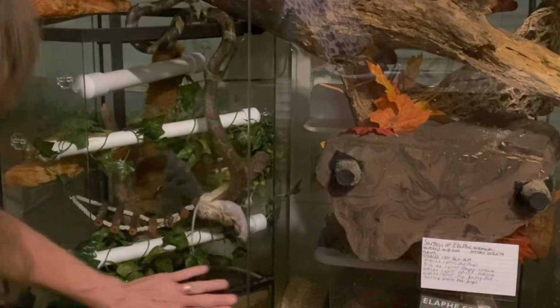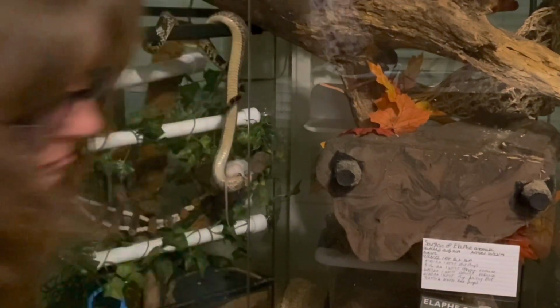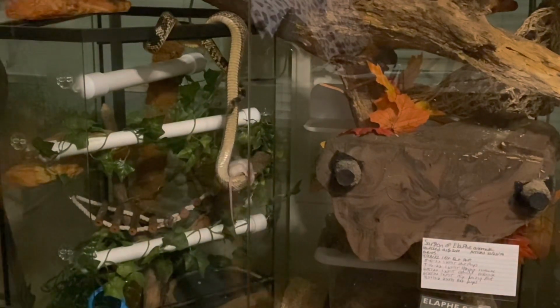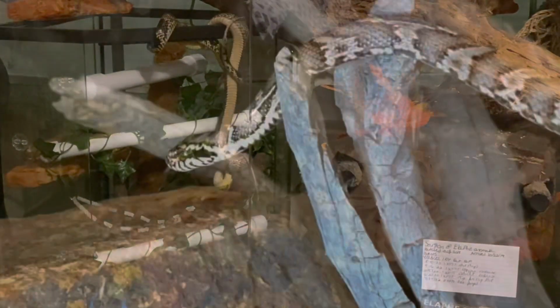This is a little bit bigger mouse than I normally feed him because I'm only doing one repetition during this session. A lot of times I'll feed him two or three smaller mice. This is a larger mouse, and he's being very dramatic about the way he's handling it.